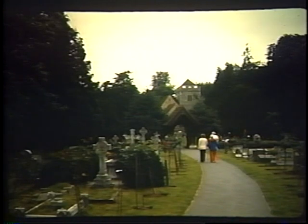The boast of heraldry, the pomp of power, and all that beauty, all that wealth ever gave, awaits alike the inevitable hour. The paths of glory lead but to the grave.